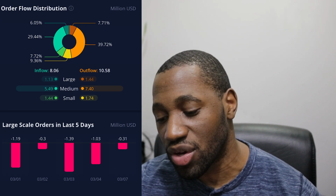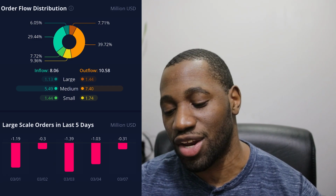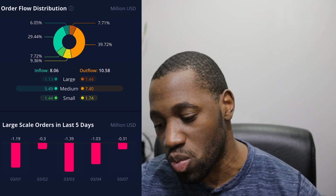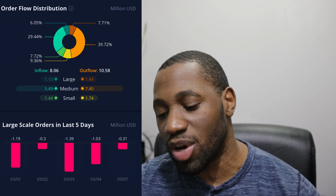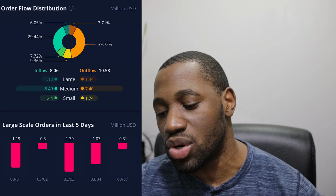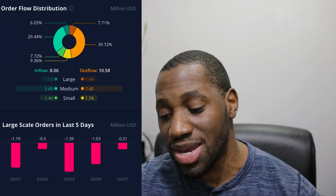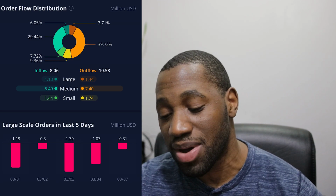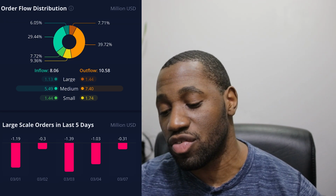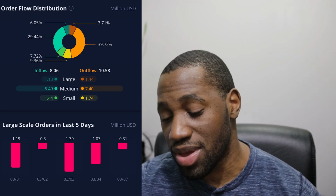Taking a look at the large-scale orders in the last 5 days, you can see for today, March 7th, it being a negative outflow of 0.31. And then when we take a look at the small-scale orders that tend to represent the retail side, you can see that we had more selling than we had buying. And then on the medium, we had more selling than we had buying. And then when we take a look at the large, which represents whales, institutions, and funds, we had more selling than we had buying.